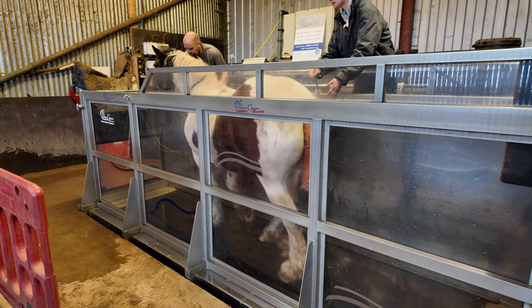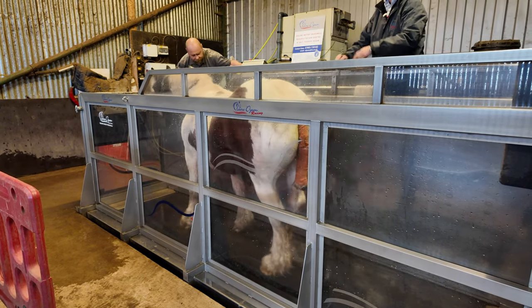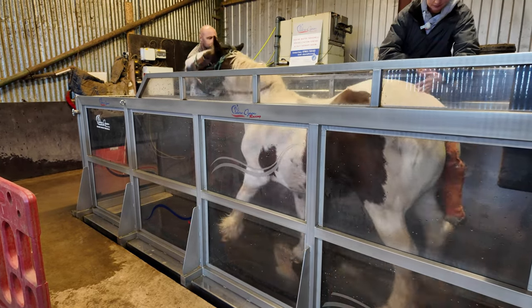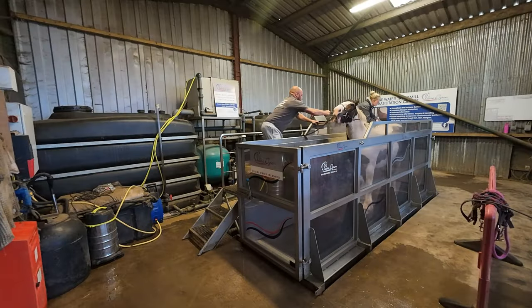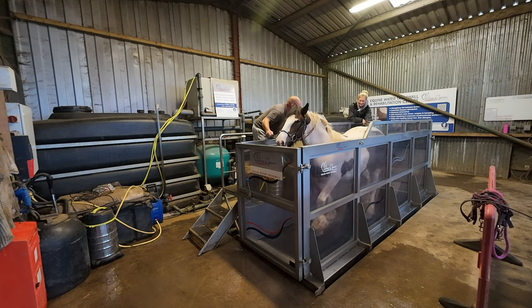Good girl. So the plan is that you get them to walk back, and then when they take their step forwards, that's when the water treadmill goes. So it kind of goes with them. Good girl. Come on. Walk on. Walk on. Good girl. Walk on, Hope. Right, oh my gosh, so she can't smash out the back.